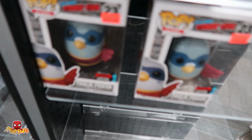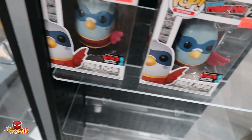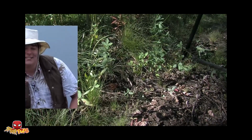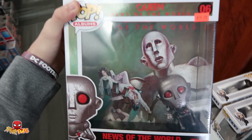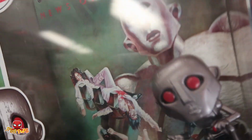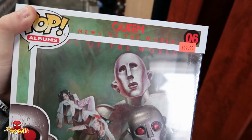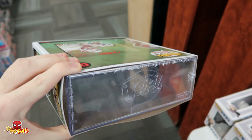Pretty cool right here. They got the 2019 Shared Convention limited edition Polly Pigeons. We don't see those very often, so that's pretty neat. Pretty cool right here. They got the Queen News of the World. I haven't seen a whole bunch of these pop albums out, and they're in this huge pop stack that they put them in, so I thought I would go over that really quick for the video.